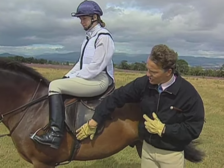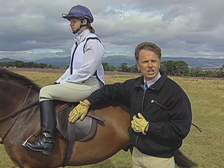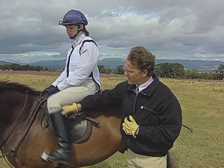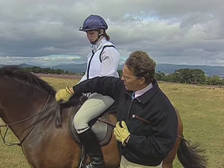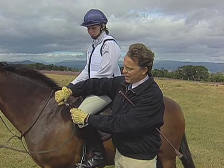One new thing, the surcingle, to give extra support and just in case there's any problem with the girth. Leg back again. The end of the rein. Not an essential, but very useful. All international riders do it.